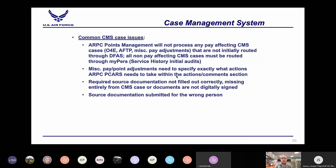Another common issue that we see is that we receive a lot of miscellaneous pay and point adjustment cases, and a lot of the times they're speaking finance lingo, and a lot of the times we don't understand exactly what needs to be done. So we just ask that you are very specific as to what actions ARPC PCARS needs to take within the actions and comments section. That way we don't have to refer the cases back to the point of origin or to DFAS asking for clarification.